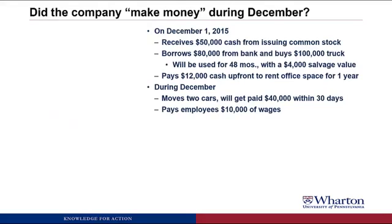Another way to try to answer the question of whether the company made money in December is to look at accounting income. Accounting income tries to look at business activities rather than cash going in or out. For example, we actually did move 2 cars during December. Even though we haven't got paid cash yet, we're likely to get paid cash. So why not book revenue of $40,000 to recognize the cash that we'll eventually get from providing the service of moving the cars?